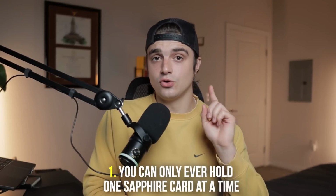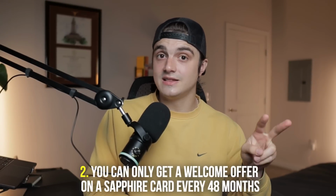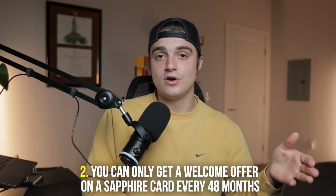Now I did not get the welcome offer on this card because I product changed up to it. And if you are somebody that doesn't have either of these cards, I would apply fresh for it to get the bonus, of course. But for one, you can only ever hold one Sapphire card at a time. And secondly, you can only get a welcome offer on a Sapphire card every 48 months. And since I product changed the Sapphire Preferred after like a year of holding it to the Reserve, I wasn't eligible for an offer either way.